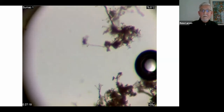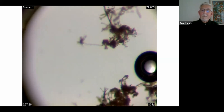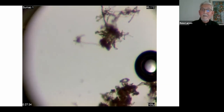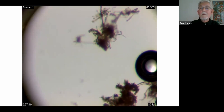It turns out well. You have a funny phenomenon because some of the fibers appear in the front, in the middle of the light area of the air bubble, looking like little people looking out of the bubble.